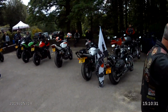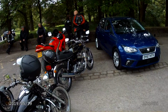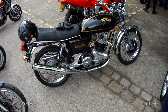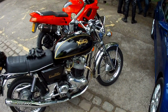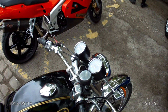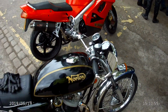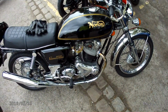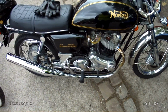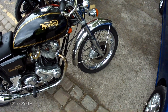Let's have a look at the Norton. Another Norton. Enridge, what's that? 74. Look at the clocks. Nothing. 150. 18,695 mileage. It's not a lot, is it? Yeah, electric start made a big issue, didn't they? Some of them said electric start, but the legend is it really works.